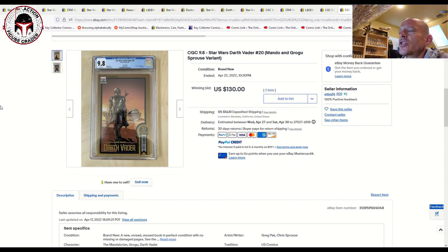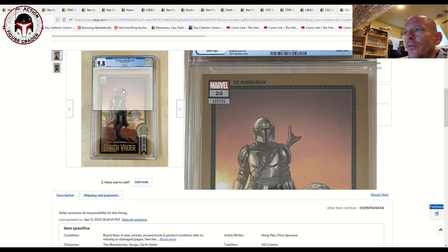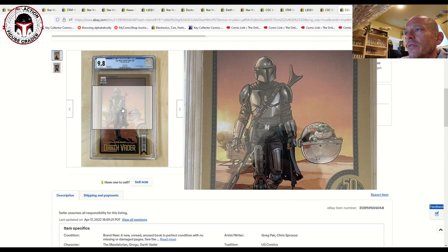Next up, to finish off the video, I wanted to talk about these Sprouse variants. Historically, the Sprouse 50th anniversary Lucasfilm covers, they don't correlate to what's inside the actual book. And they have never been highly collected until now, because Chris Sprouse very wisely decided to put the Mandalorian and Grogu on the cover of Darth Vader number 20. Again, this is the first printing, the gold first printing. There's also a second print silver Beskar armor version of this book.